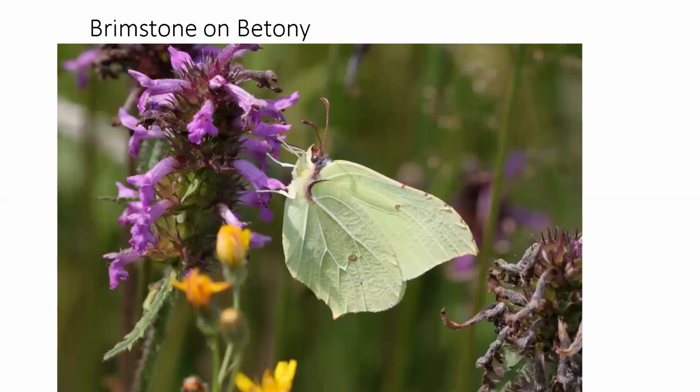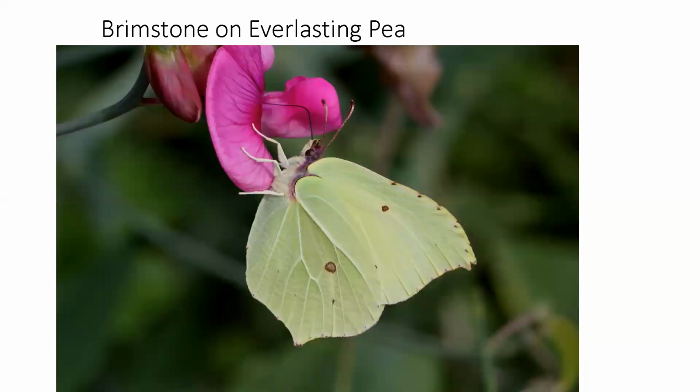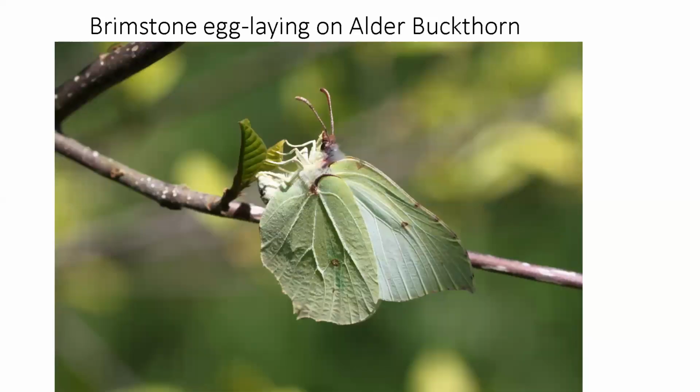Brimstone on Verbena. Verbena is a lovely plant and grows very well in sandy soil. Brimstone on Everlasting Pea. And egg laying on Alder Buckthorn.